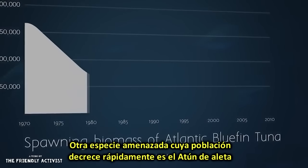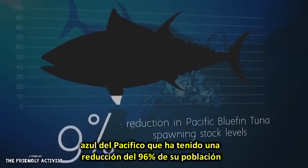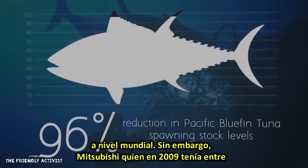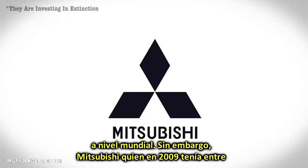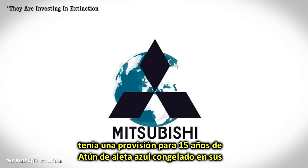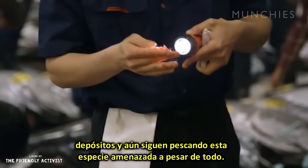Another endangered species with dwindling spawning numbers is the Pacific bluefin tuna, which has had a 96% reduction in global stock levels. However, Mitsubishi, who in 2009 held 35-40% of the worldwide market for bluefin tuna, is reported as having a 15-year supply of frozen bluefin tuna in its warehouses, yet continues to fish these threatened species regardless.